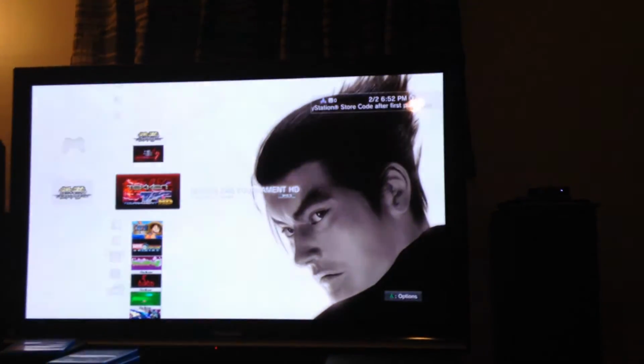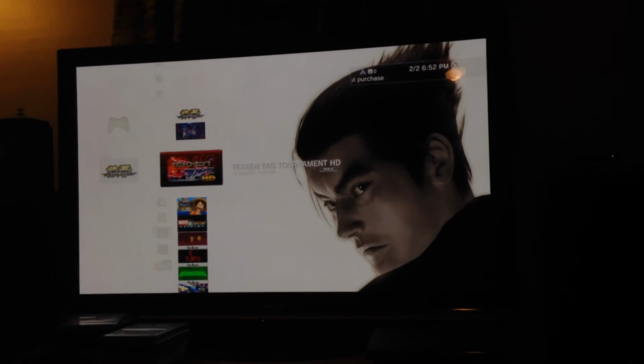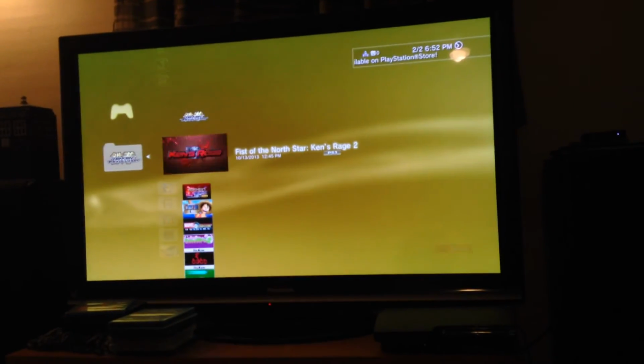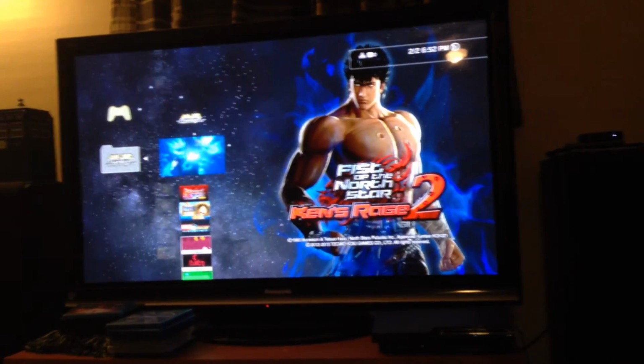We have Tekken Tag Tournament HD. This was a freebie that came with the Tekken Hybrid. You basically put the disc in the system and it installs this to the hard drive. We have Fist of the North Star Ken's Rage 2, which I recently picked up.